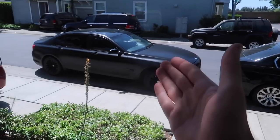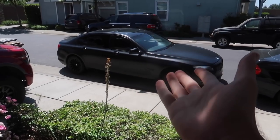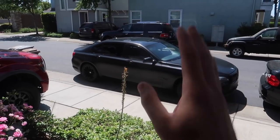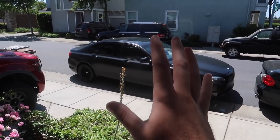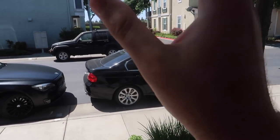Good morning, California. All right, guys, we have the two babies outside and both of them are getting sold in the near future. This one, I'm honestly in no rush. After getting everything fixed, I've been really enjoying driving this car. So I'm in no rush with this one. This one, we just don't need it. We bought it for that one video and we need it gone now.